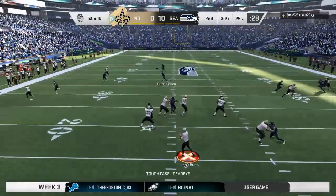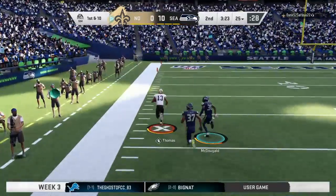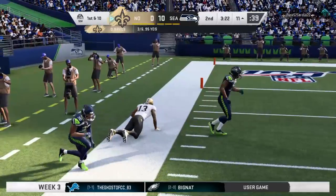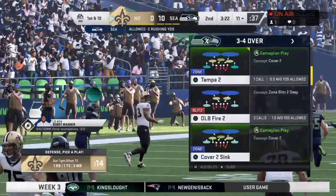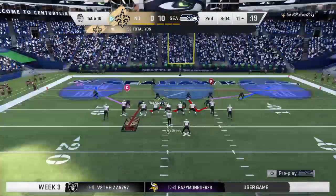Breeze now on 1st down. Oh, this is taken in. It's complete. A big play, Breeze finding Thomas, 64 yards. Excellent execution, and now they're set up nicely.